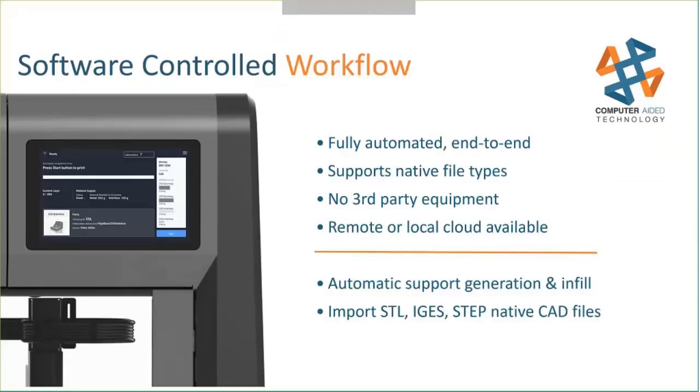So again, this is a fully software-controlled workflow. You load a file into the printer, and the cloud-based software follows it along the entire process from debinding station to furnace. So you print a couple parts off the printer, then you're probably going to end up batch loading into the debinder. You're going to tell the software what you're going to load into that debinding station. It'll tell you how to arrange the parts.